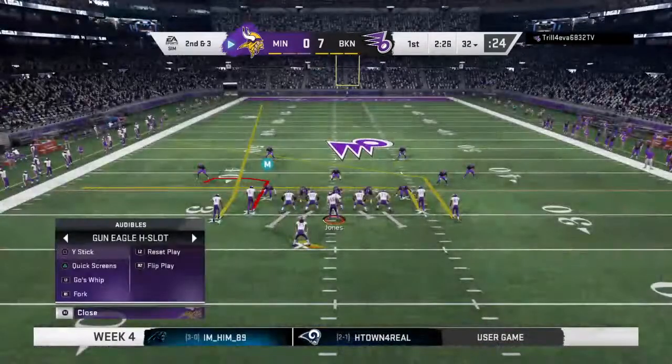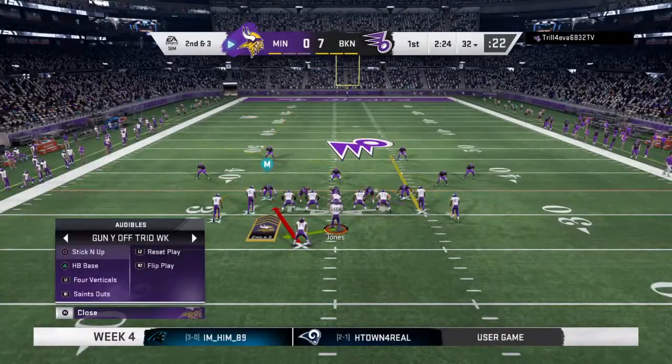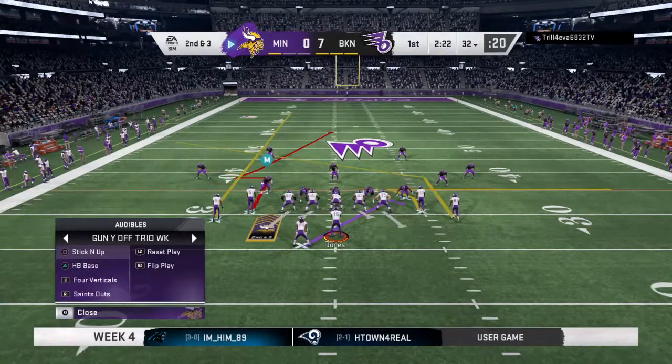A good run got 7 on first. Here's 2nd and 3.